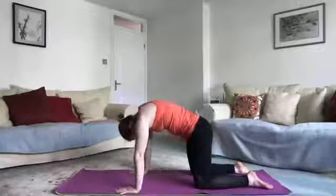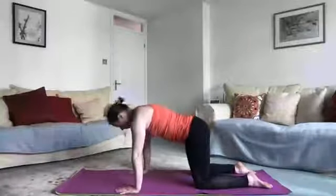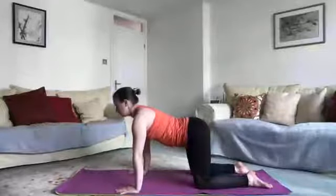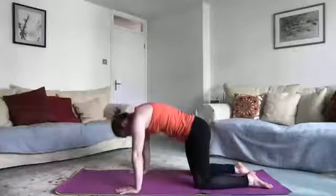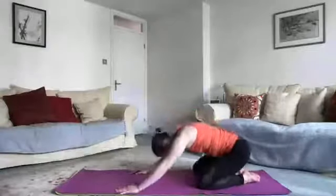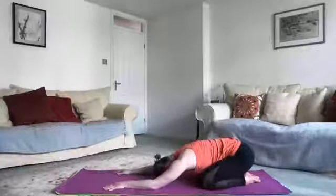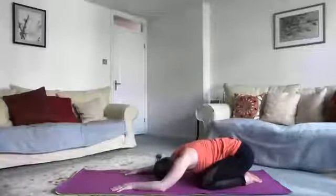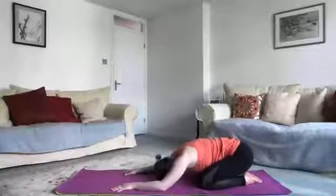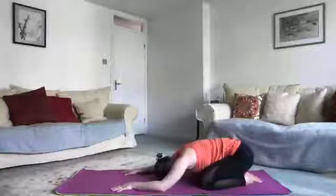And allowing every breath that you're taking to help to soothe and relax the whole body, feeling that breath filtering all the way through the body. At the end of your next exhale, you're going to sit all the way back into a child's pose. You can lengthen the arms away from you, rest the forehead down, have a really gentle rock from side to side, so you're giving the forehead a bit of a massage there, and have a gentle rock of the hips from side to side.